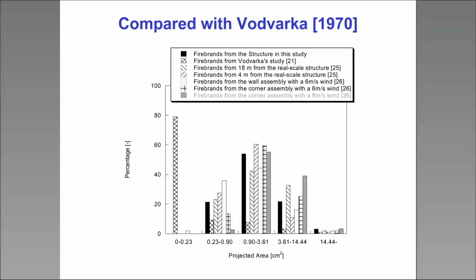Here's a detailed comparison. Once again, a lot of data, but there are publications of all of this, so you're more than welcome to send it to anybody that's interested so you can read it. What you're looking at here is a comparison of those individual building components, which are very simple, to the real-scale structure we burned in Dixon, California, as well as Vavarka's study. So you can see that there are some similarities and differences in terms of these results.